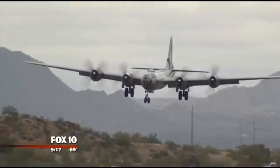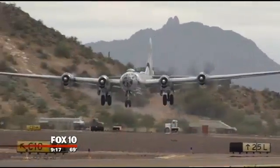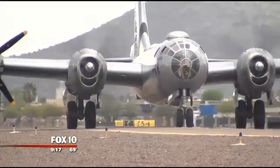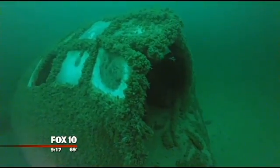Nearly 70 years since World War II ended, only one B-29 is still flying. It visited Arizona earlier this year. Who knows how long it will be in the air? But generations from now, this B-29 will still be here at the bottom of this desert lake, so future explorers can dive into history.